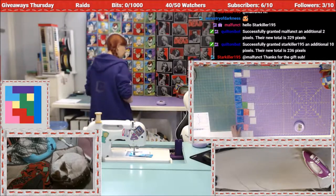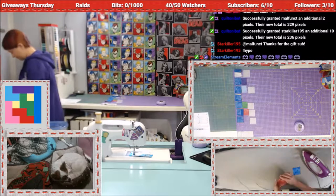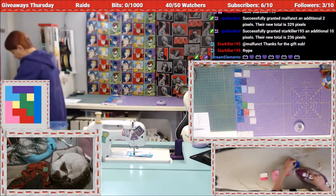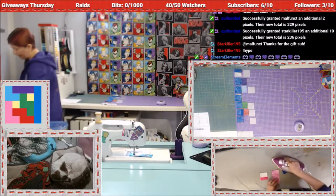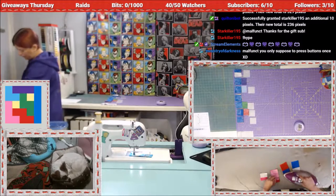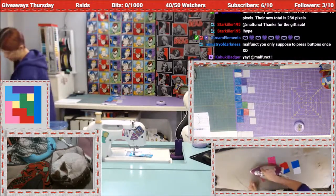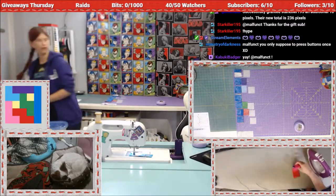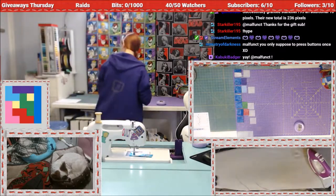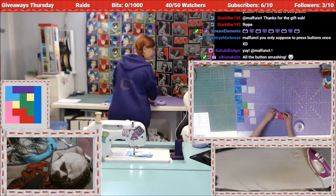It's ready to go. Let's grab row number 8. At this point, I start counting my pieces. So row number 8 has 4 pieces. 1, 2, 3, 4. Now, row number 8, seams go to the left.